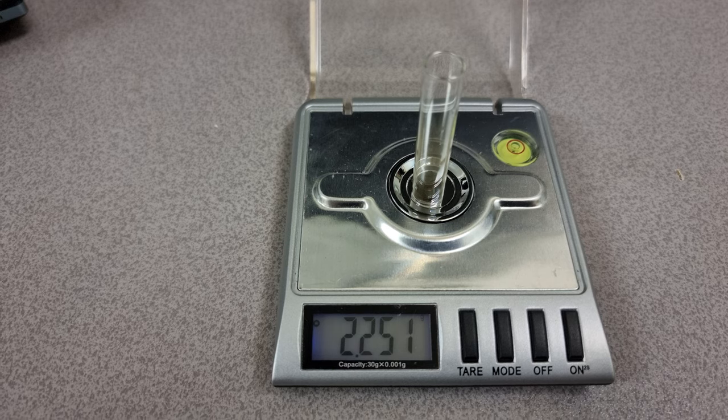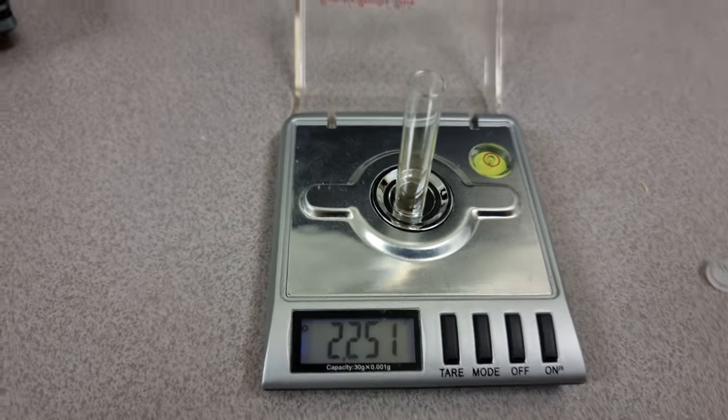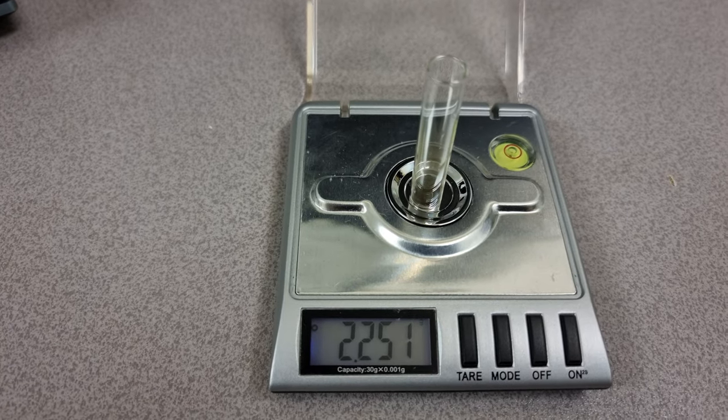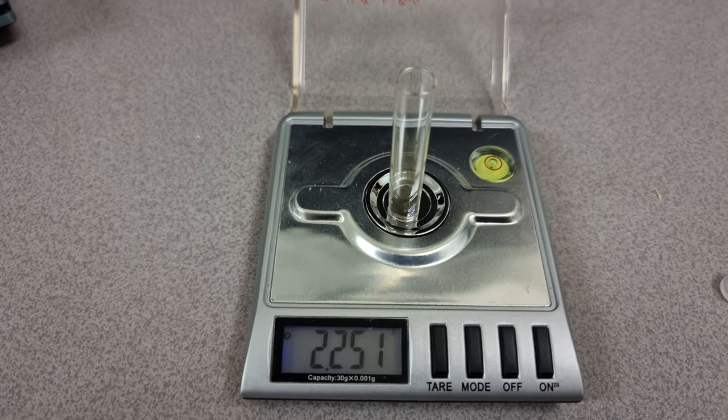So 1, 4, 2, 4, 3, 4, 4, 4. It's 30, 37, yeah. So there's a little bit more sulfur material in there.